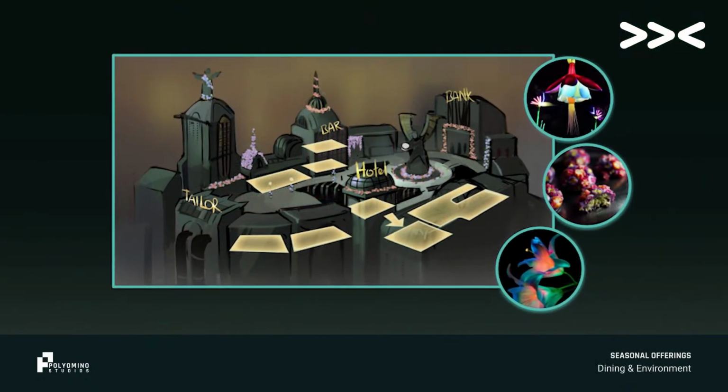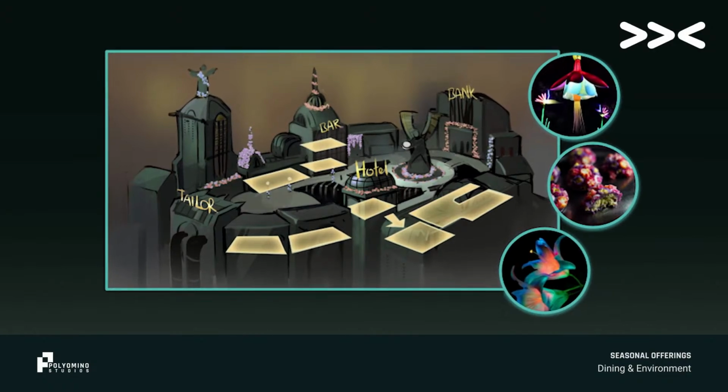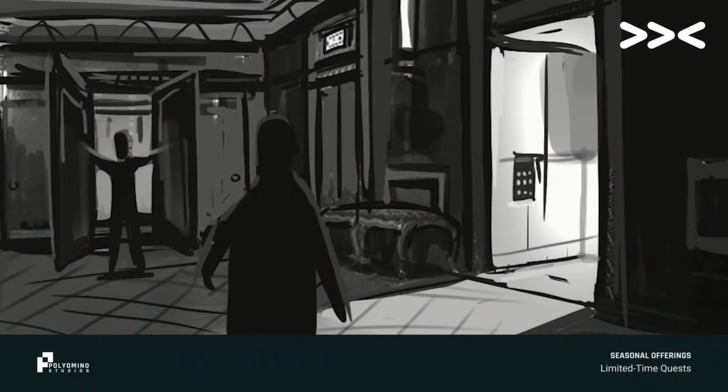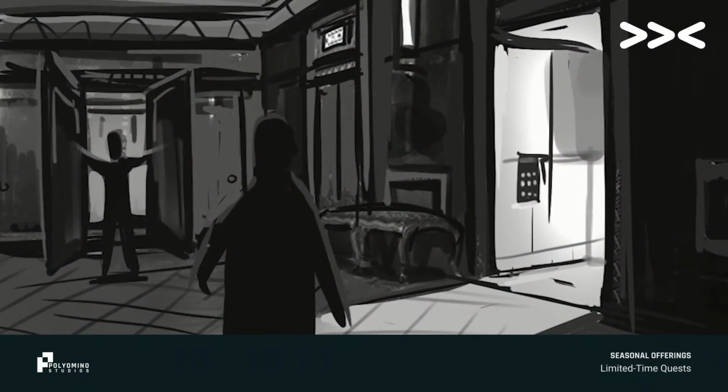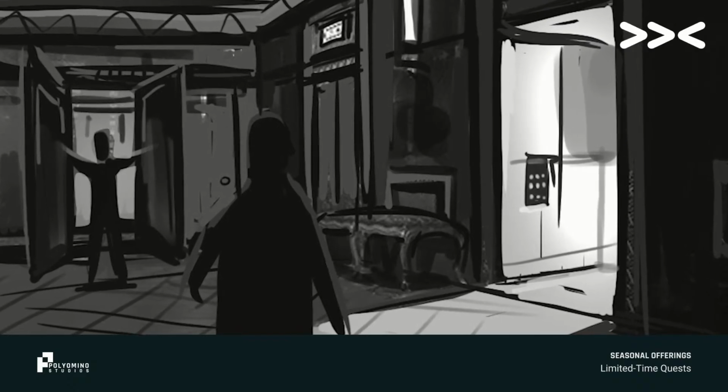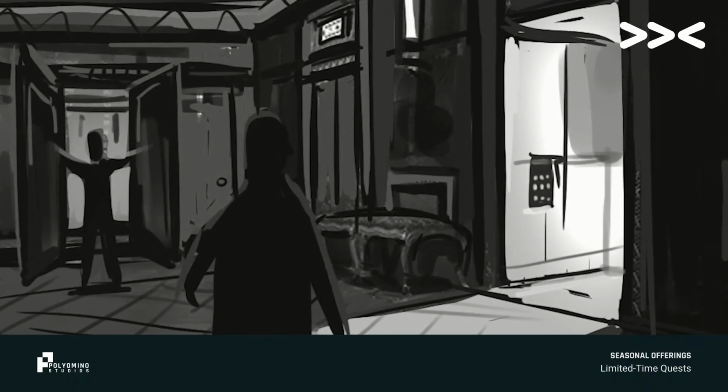Season after season, the city evolves, with themed overlays, rotating menus, and adaptable quest rooms offering new limited-time quests that keep the story fresh and fans returning, as the smart allocation system ensures guests stay engaged with the core storyline.